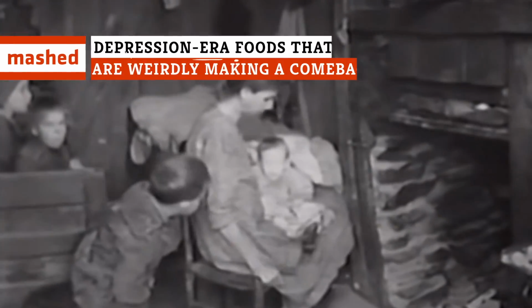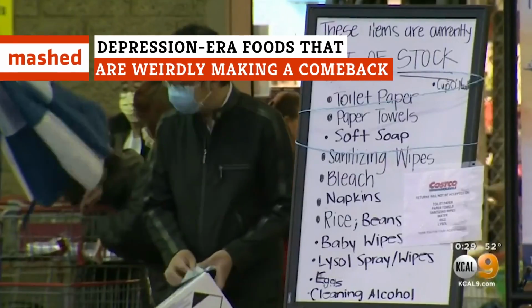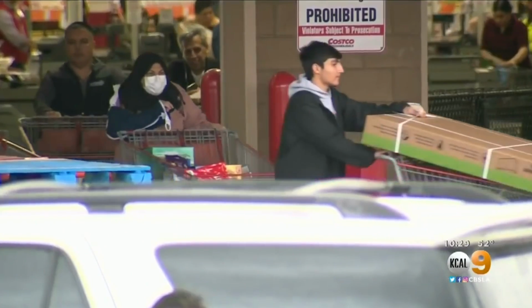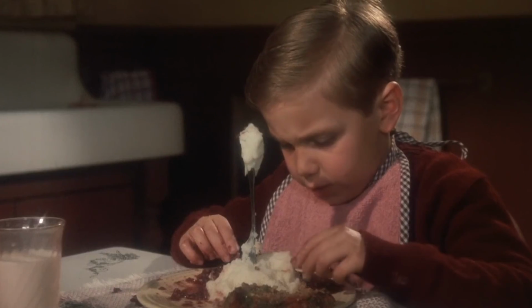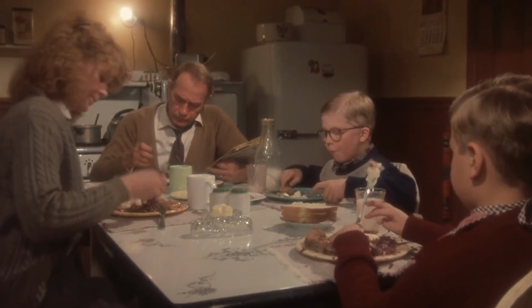Foods that were once popular in the Great Depression are making a comeback in 2020, as bare store shelves and panic buying have forced people to get creative in the kitchen. Here are some of the Depression-era foods like meatloaf that are weirdly returning to many American dinner tables.